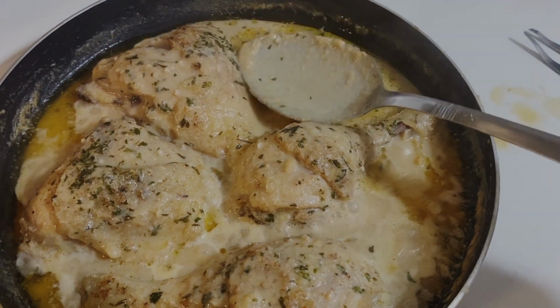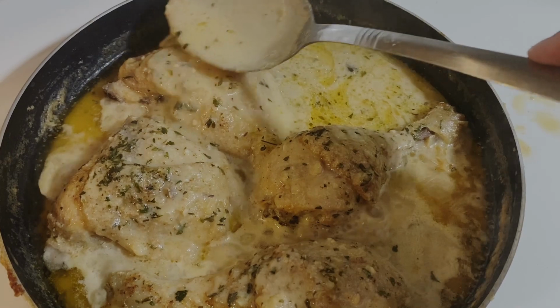Make sure you check the description for the exact measurements. I went back a few times and added a little bit of stuff here and a little bit of stuff there, just because I did do more almond milk, so it required a little bit more stuff. And this, my friends, is what it is looking like now.